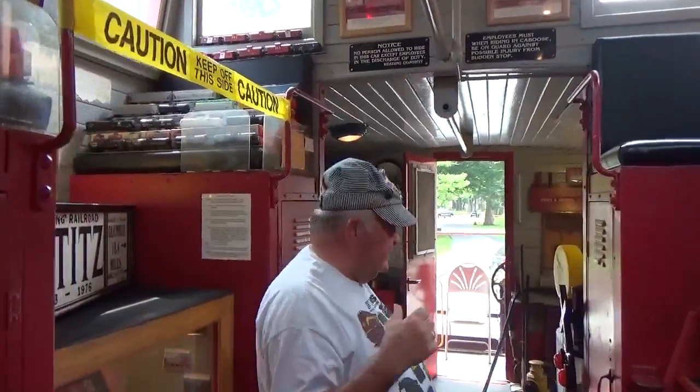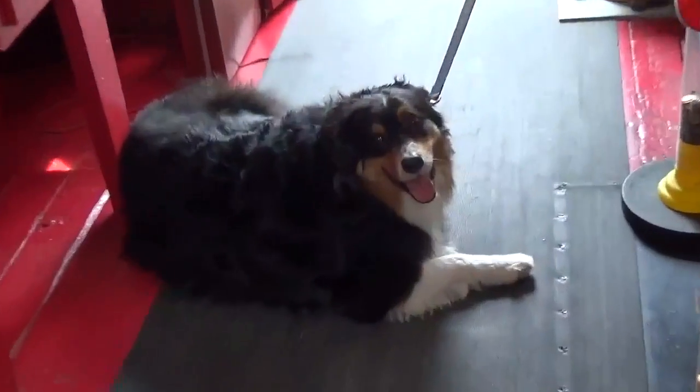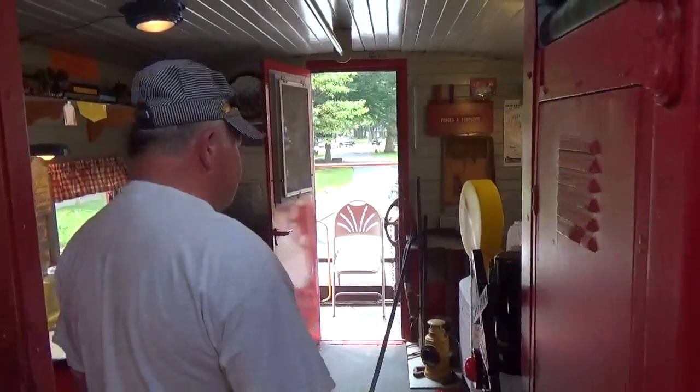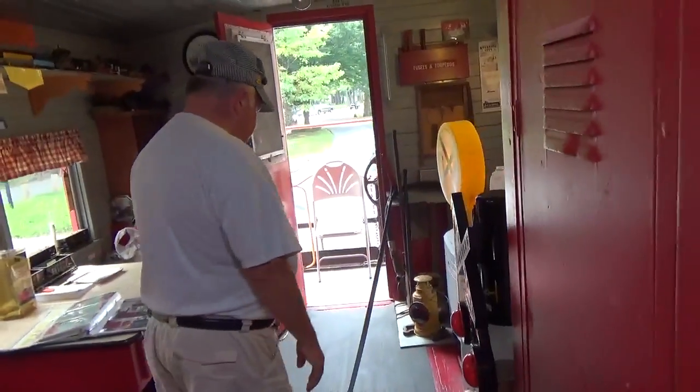Coming into the caboose a little more, oh, by the way, if you look down on the floor, this is my Australian Shepherd. His name is Bunty. Hello. Beautiful dog. We love dogs. When I come over here, Bunty comes. If you want to take a look, come on.